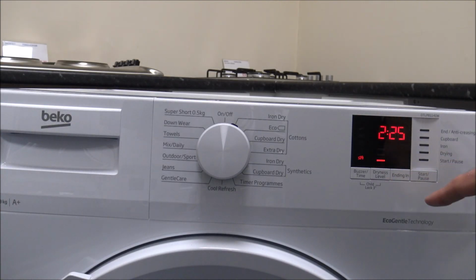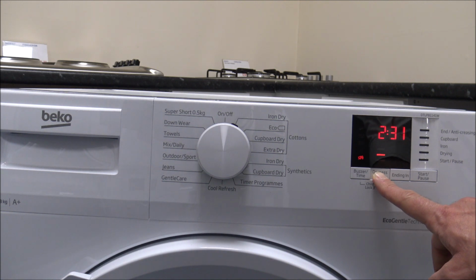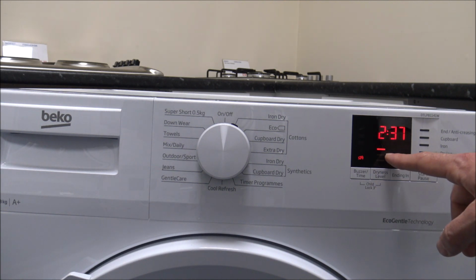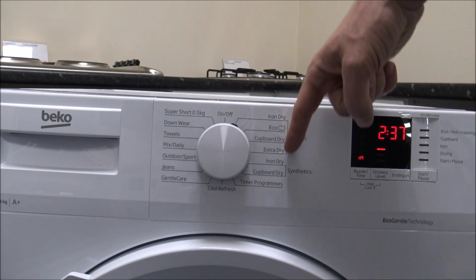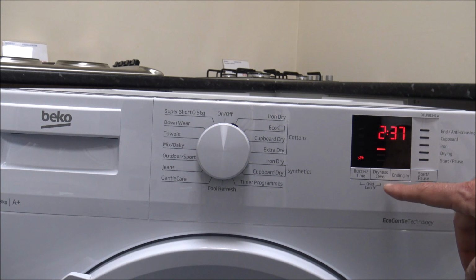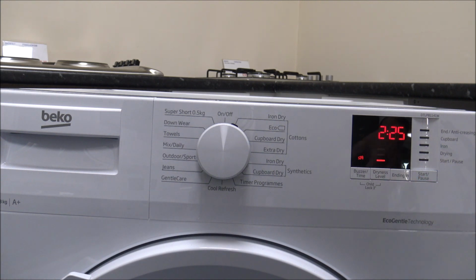Just in the middle of those 2 buttons, there's an option here called dryness level, and what this enables you to do is, if you press that, then it will actually alter how dry the clothes are. So although you can select it here, what Beko have done is they've actually allowed us to manually select how dry you want it. So for things like towels, then you might want to add a little bit more time if you like them nice and fluffy.